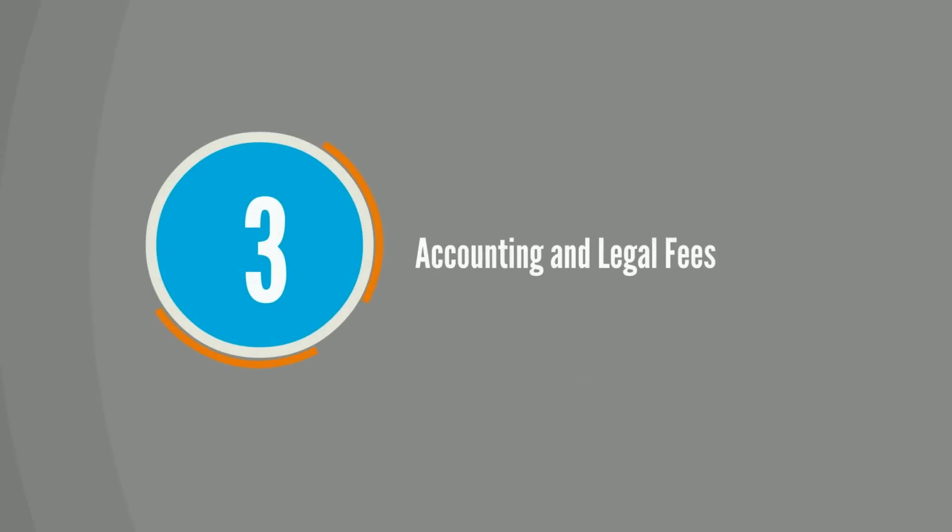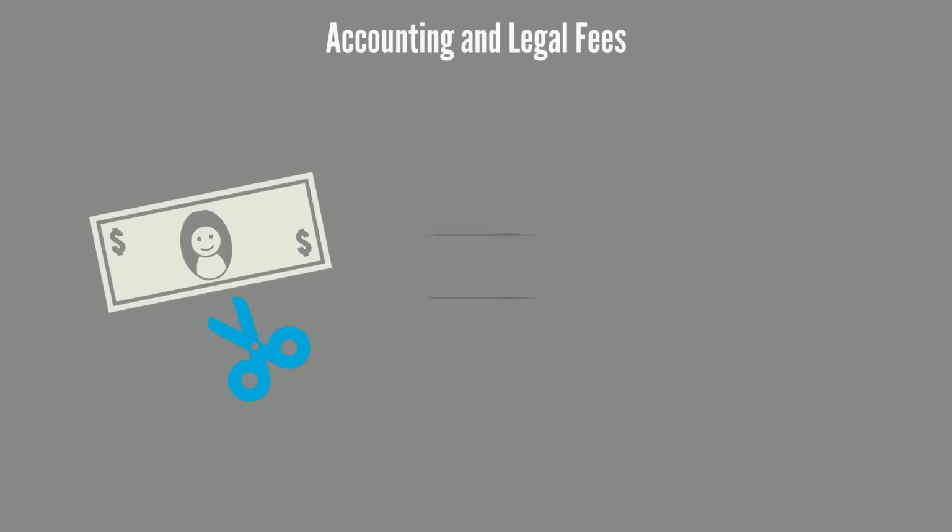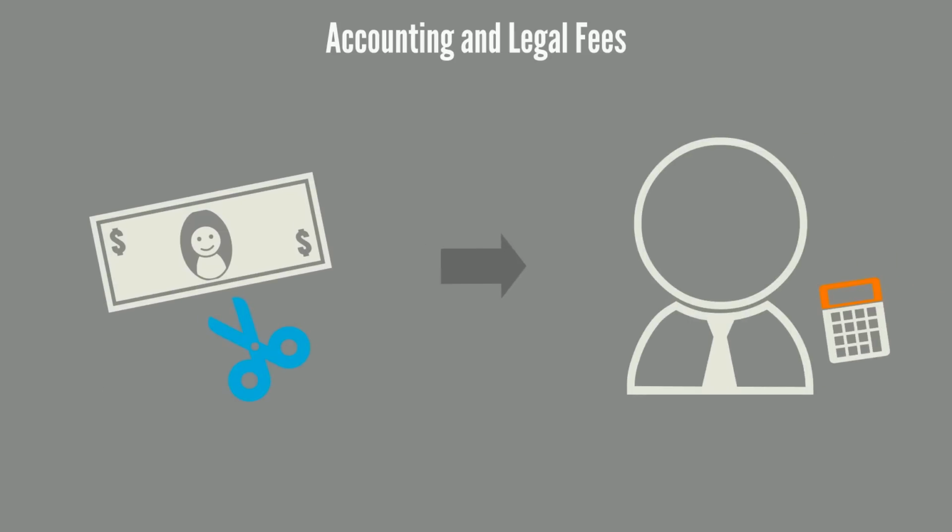Number 3, accounting and legal fees. Another way of reducing your taxes is by deducting fees paid to your accountant for preparing your income tax return. Similarly, the amount that you spend on legal fees in the ordinary course of operating your business is tax deductible.